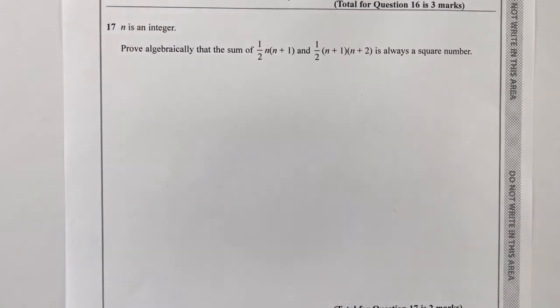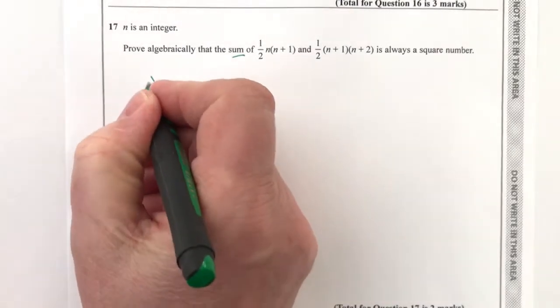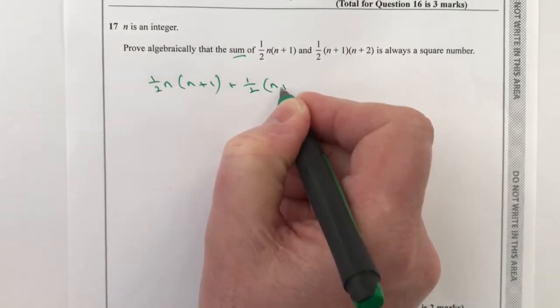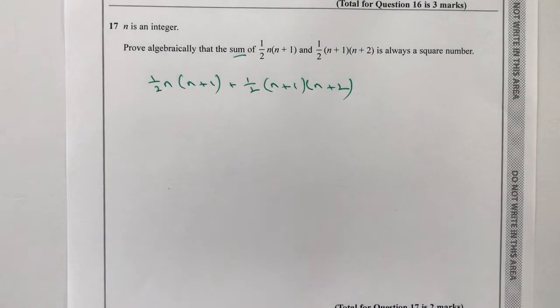Hi, so on to question number 17, where it says prove algebraically that the sum of that and that is always a square number. So basically what we need to do is sum these two things together. So in other words, we've got a half n plus 1, and we're going to add that to a half n plus 1 times n plus 2. So it looks a little bit daunting when you look at things like this, but what we're going to do is just take it a stage at a time.